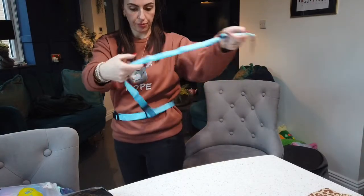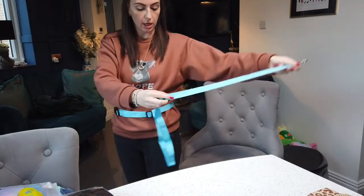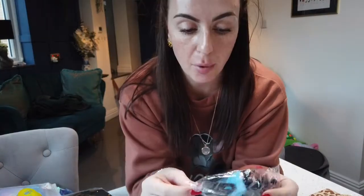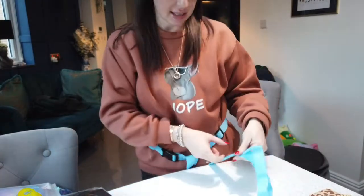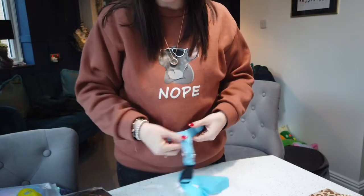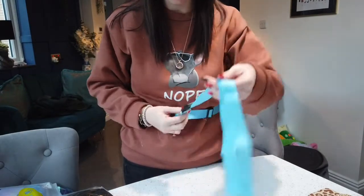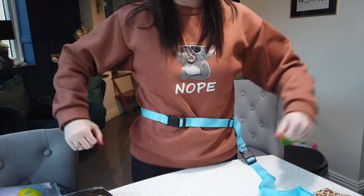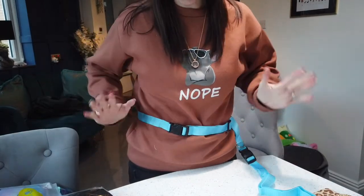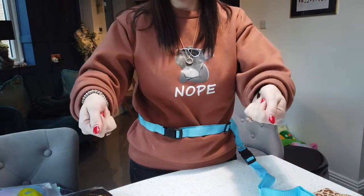You can either make it, I think that's probably the shortest, or you can make it longer. I bought a second one, so I'm not going to open it, but I can take this part, because I don't need another waistband, and this part and this part. I can walk both the girls or boys on the waistband, hands free, and then have two in my hands.